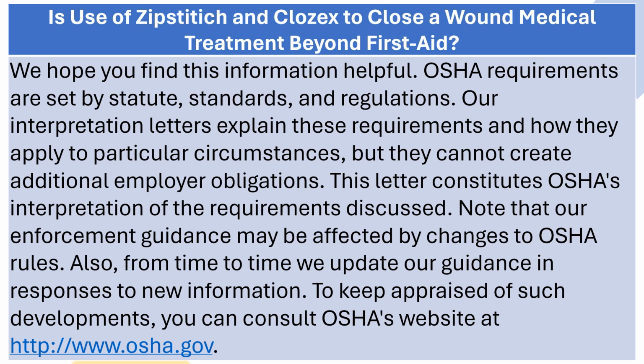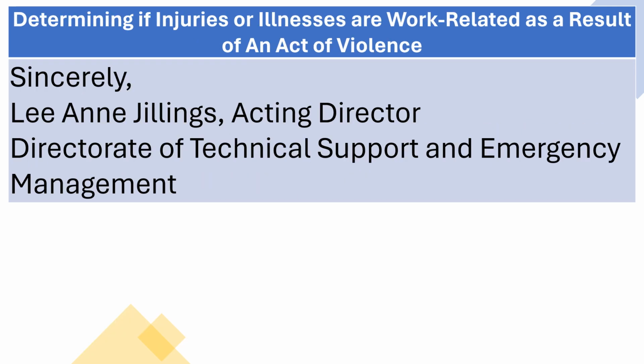To keep apprised of such developments, you can consult OSHA's website at http://www.osha.gov. Sincerely, Leon Gillings, Acting Director, Directorate of Technical Support and Emergency Management.